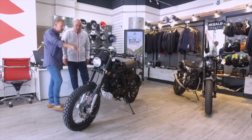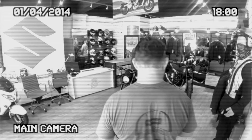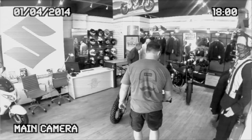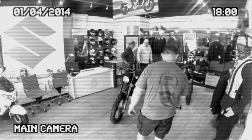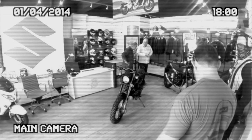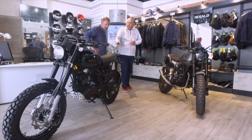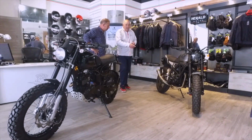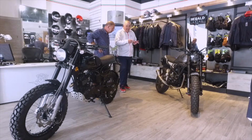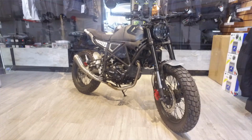So what's the difference between this one and that one over there? This is a HERALD as well, isn't it? This is a HERALD. This is called the HERALD Maverick. This is called the HERALD Brat. Love it. Now, as I was just saying, the whole raison d'etre of HERALD is to start building bikes back in the UK again. So they started with the Chinese donor bike, modifying it. They've now moved to this, which is their own design. Ah, right, so it's a UK design. It's still built in the Far East. But it's their own design, so it's unique to HERALD.